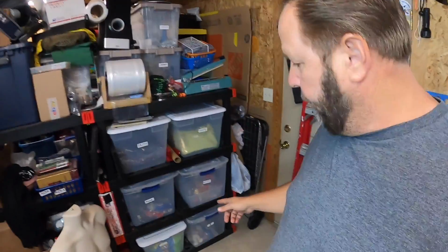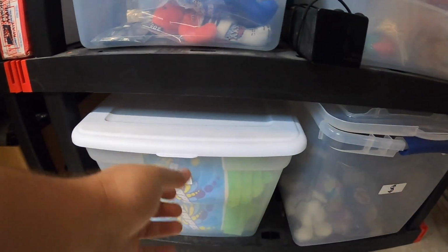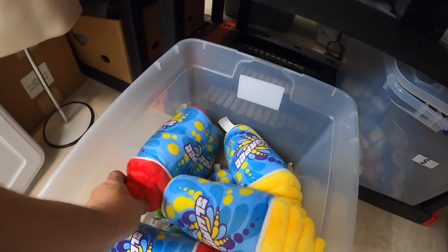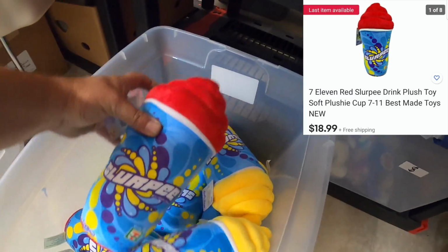All right, we'll go down here to the 7-Eleven bin. Open that up, and we're going to grab one of these little 7-Eleven plushies. This 7-Eleven plush sold for $18.99, free shipping. Now we head over to the N1 bin.